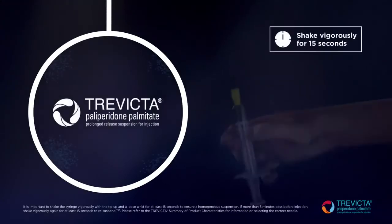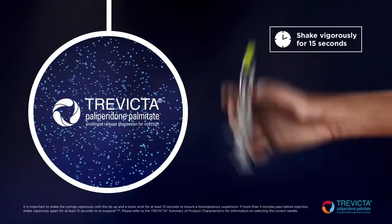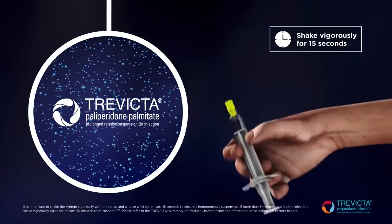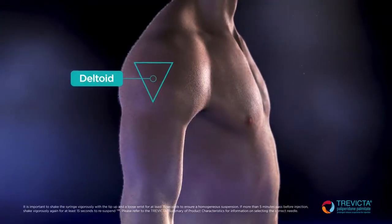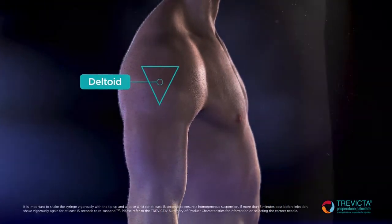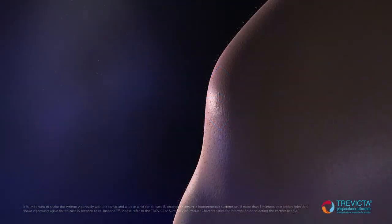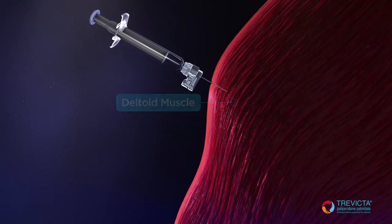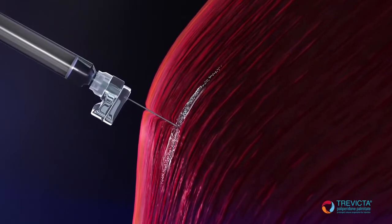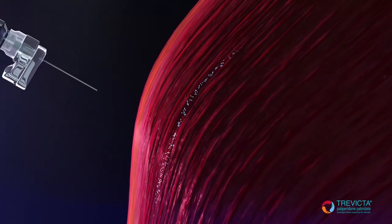But how can Trevicta deliver this unique 4-per-year dosing? Let's take a closer look at its administration and pharmacokinetic characteristics. Following 15 seconds of vigorous shaking to ensure a homogeneous suspension, select and attach the correct needle. Trevicta is injected slowly into either a deltoid or gluteal muscle, using only the thin-walled needles provided. For guidance on needle selection with Trevicta, see the summary of product characteristics. Trevicta must be injected within 5 minutes after shaking to avoid sedimentation of the suspension prior to administration.